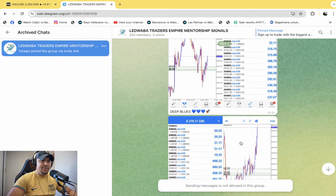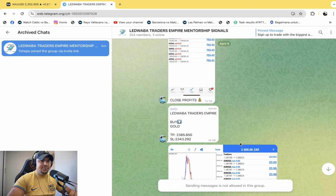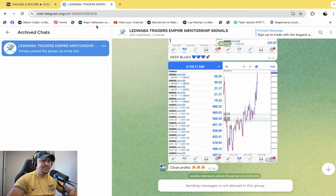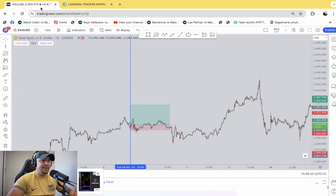This is Euro USD. I don't know where the signal was sent. I think this was this gold trade on the 1 minute time frame, right? There it goes.